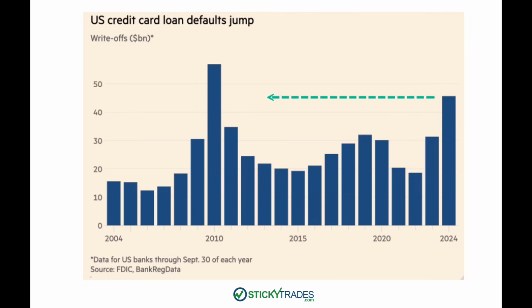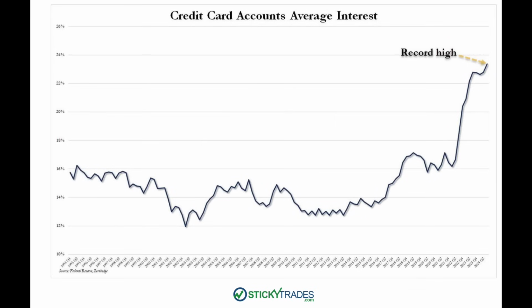And one of the reasons that people are defaulting is because the average interest on credit card debt has reached a record high. Now, don't be fooled. The Fed has lowered the Fed funds rate, but the bond market has a whole different mind of its own as we're approaching the point where we have to refinance or issue more bonds to finance our debt or the interest on the debt. So the bond market is not cooperating at all with what the Fed is doing in lowering rates. And credit card companies will continue to raise their rates as well.